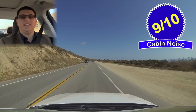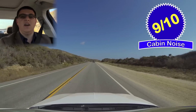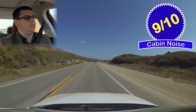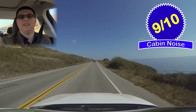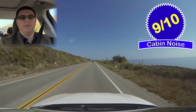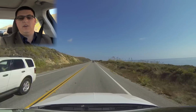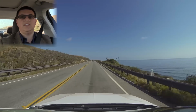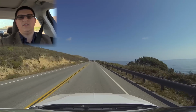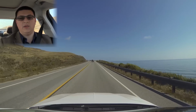When it comes to cabin noise, I give this 9 out of 10 points. Lincoln pulled really deep in their bag and gave this MKZ all the latest in sound deadening technologies, from laminated side glass, which employs 2 pieces of glass and a piece of plastic on the inside sandwiched together to help reduce noise, to an active noise cancellation system in this vehicle, and lots of foam throughout the cabin to help reduce cabin noise. We also have a decent amount less engine noise in this variety, even though we are driving the 4-cylinder hybrid model, and 4-cylinder hybrids tend to be a little bit louder out on the road.